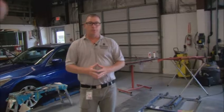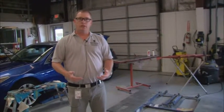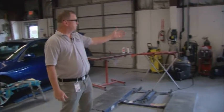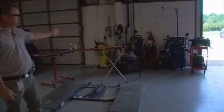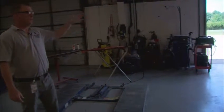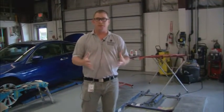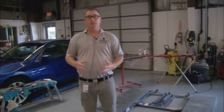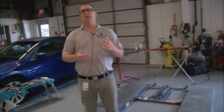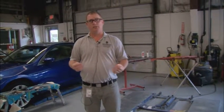So some of the stuff that we've been fortunate enough to buy with some of the grant money over the years, thanks to the Collision Education Foundation, is we've gotten a resistance welder, the plastic welder, we've got the plasma cutter, we've updated all of our tools. Our NATEF tool list is pretty much, I would say, 90% filled. We may want to get some extra sanders, DAs, hand tools, but for the most part, the NATEF list, we've pretty much covered everything we need to do.